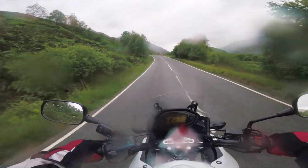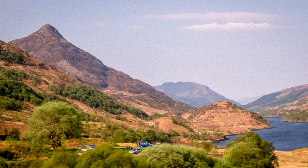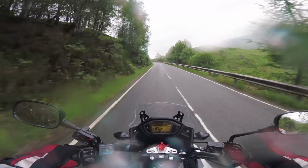There's the pub at Glencoe again. It always looks like a very odd shaped mountain. Give you a wipe.